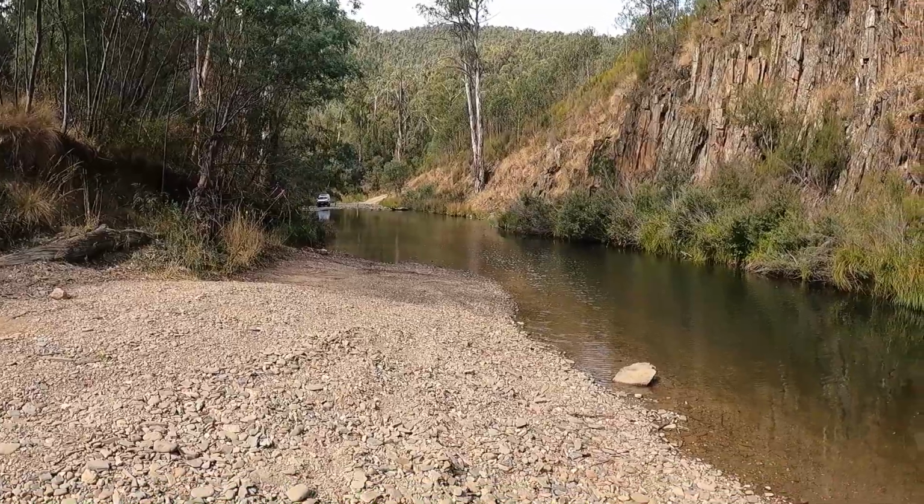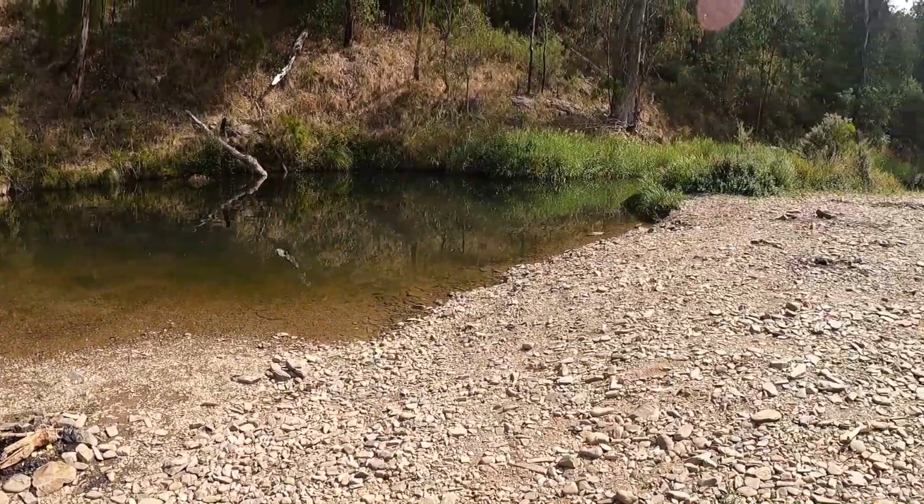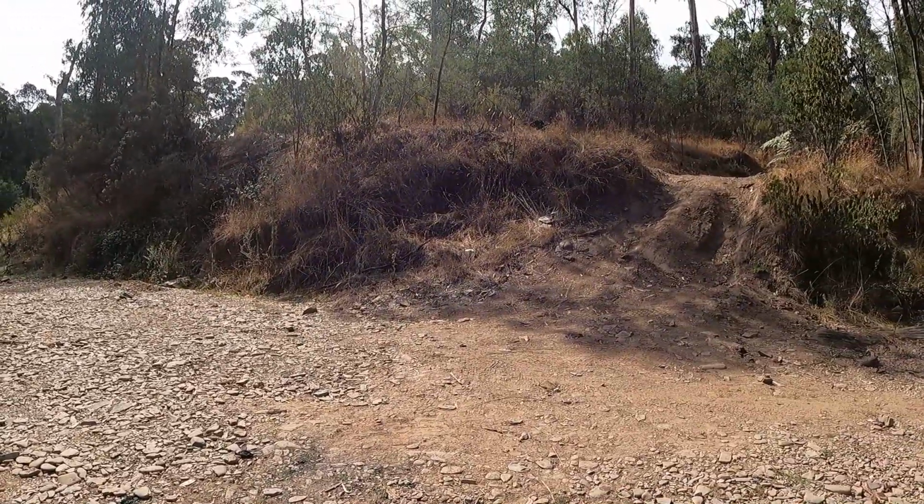Over where we're parked, you can camp. Looks like people have camped over here, right next to a beautiful creek. Lots of four-wheel drive tracks to keep you happy.